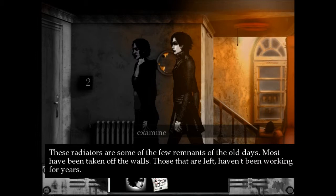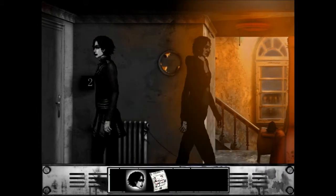These radiators are some of the few remnants of the old days. Most have been taken off the walls. Those that are left have been working for years. Cool.